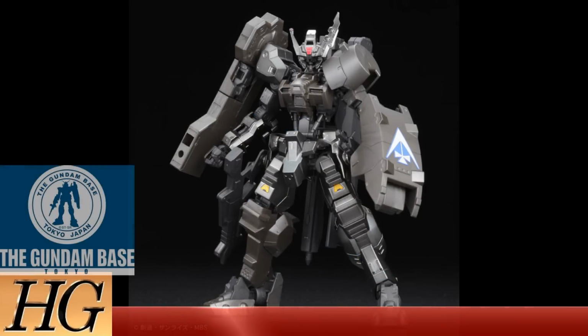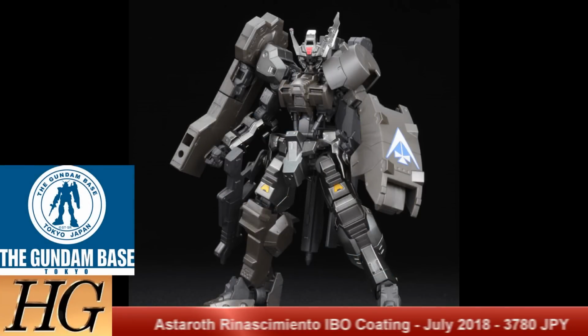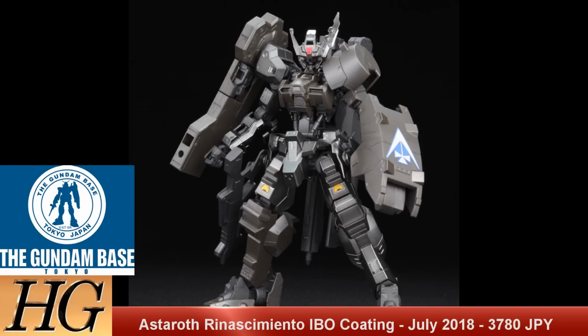Now we have an IBO, we have a HG 1/144 Astaroth Renacimento Iron Blood Coating. I may have mispronounced that, forgive me please. We have a release date of July 2018 with a list price of 3780 yen.